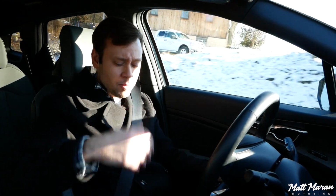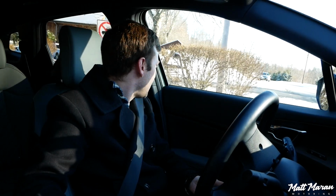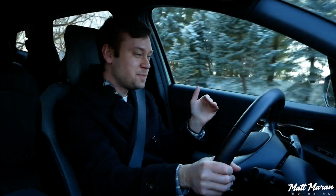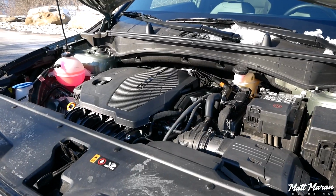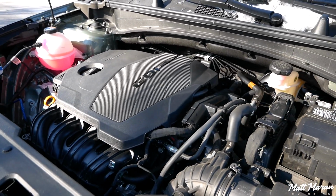But we're going to go ahead and put it into sport mode here, and just leave it in the drive mode, and we'll turn down onto the back road here and see how it does. Here we go. All right, so very responsive with the 8-speed automatic and the throttle response. It gets the message very immediately and gives you all the power that it's got to give. That's the thing, though, it's not a lot of power to give. It's a 2.5-liter naturally aspirated 4-cylinder. It does 187 horsepower and 178 pound-feet of torque.